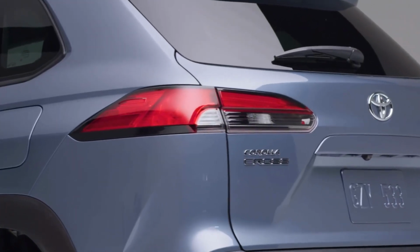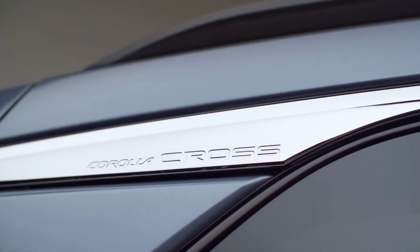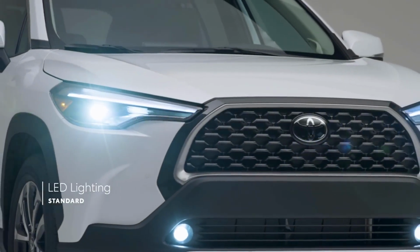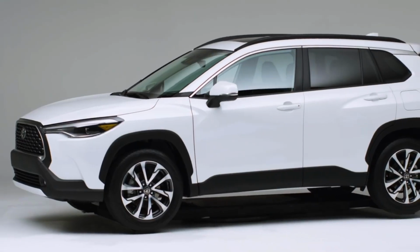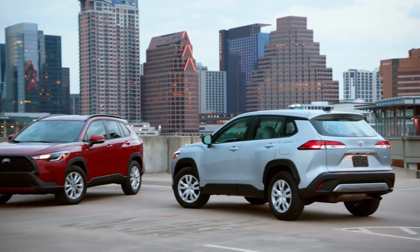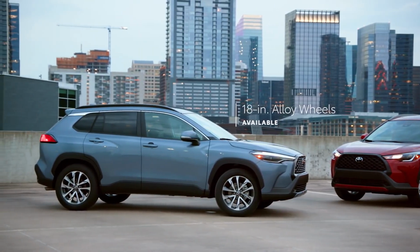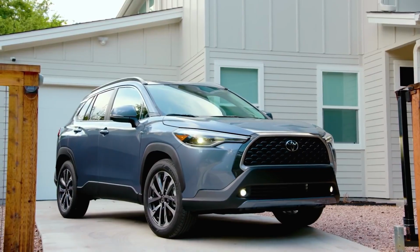On the outside, Corolla Cross's distinctly premium design is just as evident, with modern chiseled lines throughout and a sleek silhouette topped off by an integrated rear spoiler. From the front, Corolla Cross is unmistakable with its black grille flanked by standard LED lights, and the same goes for the black body panels along the side. And when it comes to wheels, options range from 17-inch steel on L to 18-inch alloy on XLE. All combined, this is a vehicle you'll want to be seen in, day in, night out.